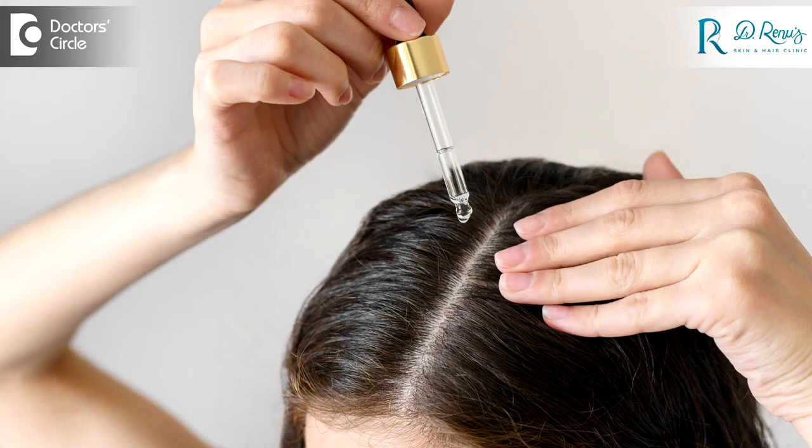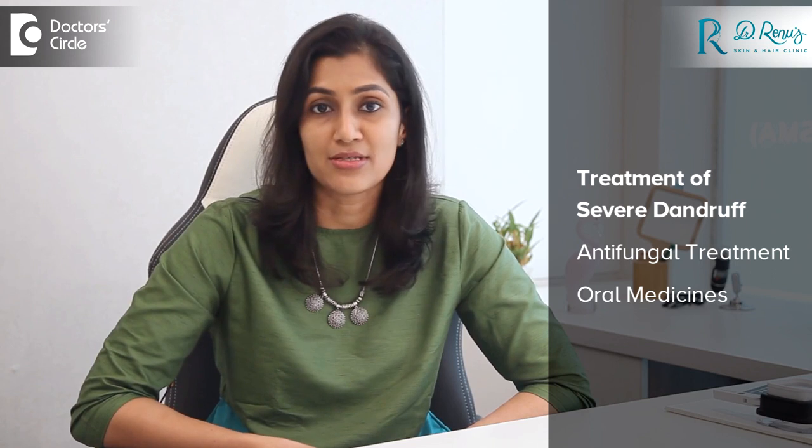If the seborrheic dermatitis is a little more severe, we add on certain leave-on lotions containing either ketoconazole or a mild steroid. This also reduces the inflammation related to the dandruff. And if it is too severe, we also give a short course of oral antifungal medicines, which takes care of it.